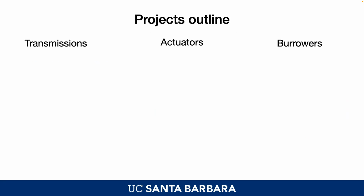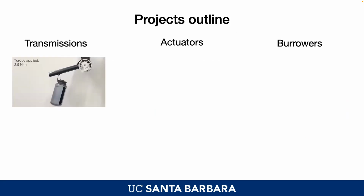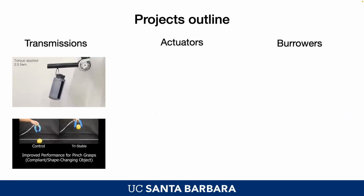So now we get to my work. My projects are in three different themes, call it transmissions, actuators, and burrowers. The first project is a transmission using a gecko-inspired adhesive instead of gear teeth. The next one was a tri-stable gripper. You can passively do either a pinch or a wrap grasp.